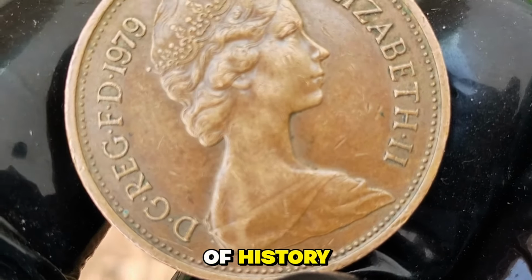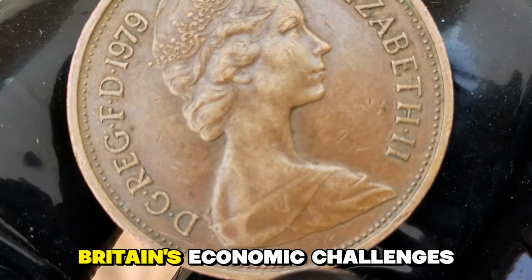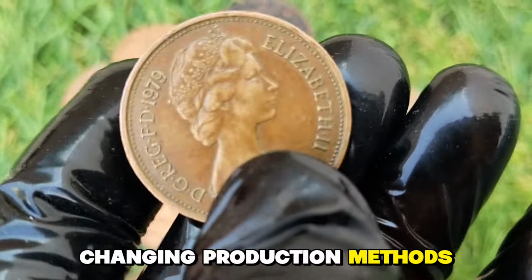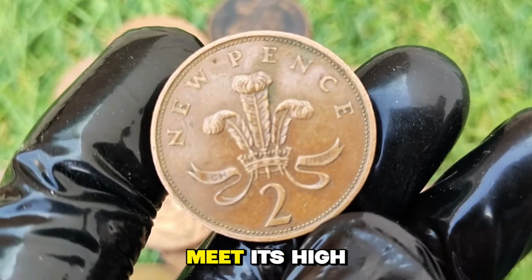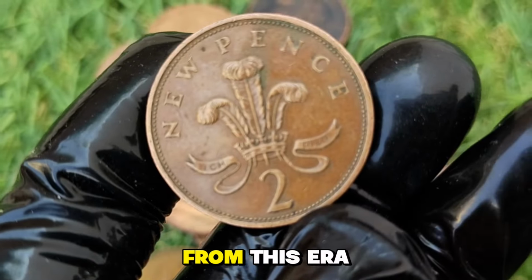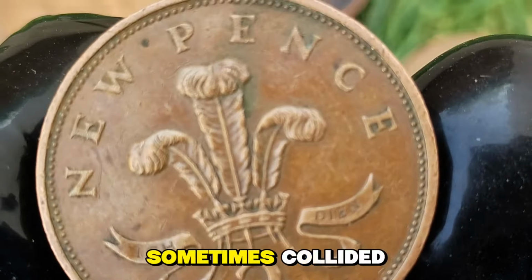Speaking of history, let's remember that the 1979 issue came at the tail end of Britain's economic challenges: inflation, strikes, and changing production methods. The Royal Mint, then operating with both old and new machinery, occasionally produced coins that didn't quite meet its high standards. That explains why so many fascinating errors from this era exist. They're physical records of a time when precision and transition sometimes collided.